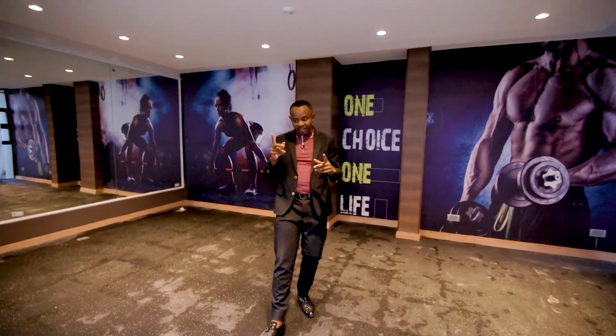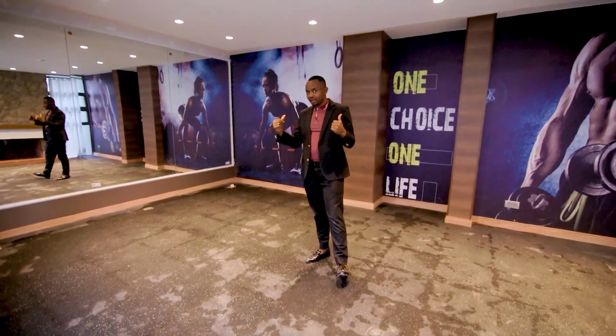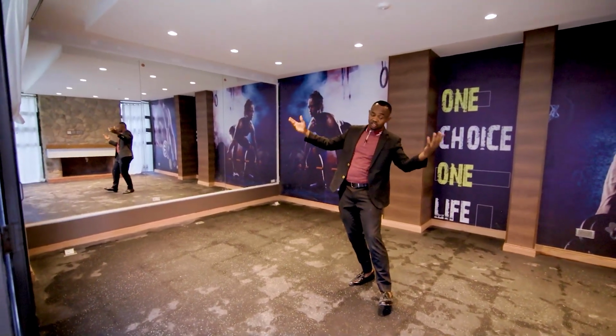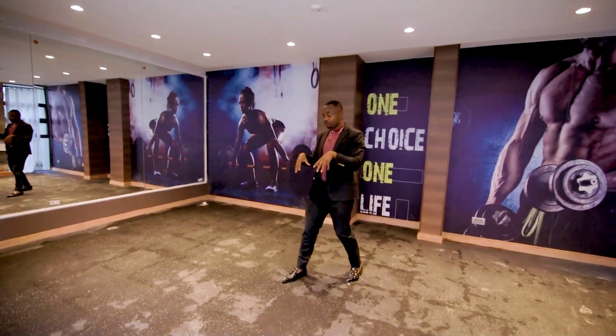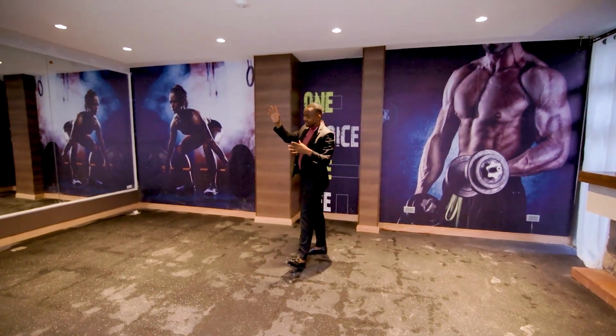As usual, very simple things in the gym. It's the floor and the walls and the ACs and lighting. Those are the main issues, and maybe speakers. But for this particular one, we just did the floors and the walls, and that is it.